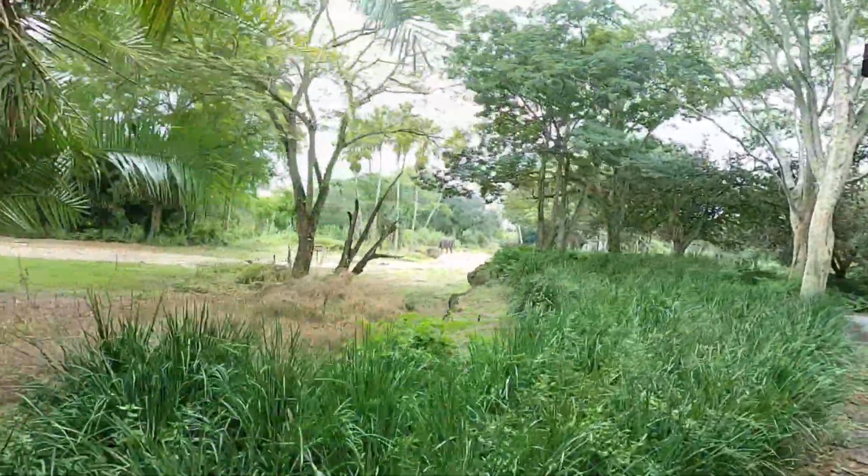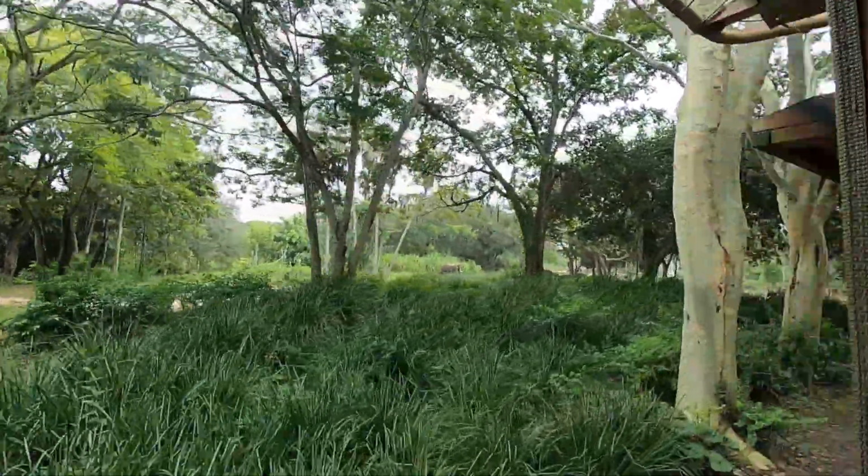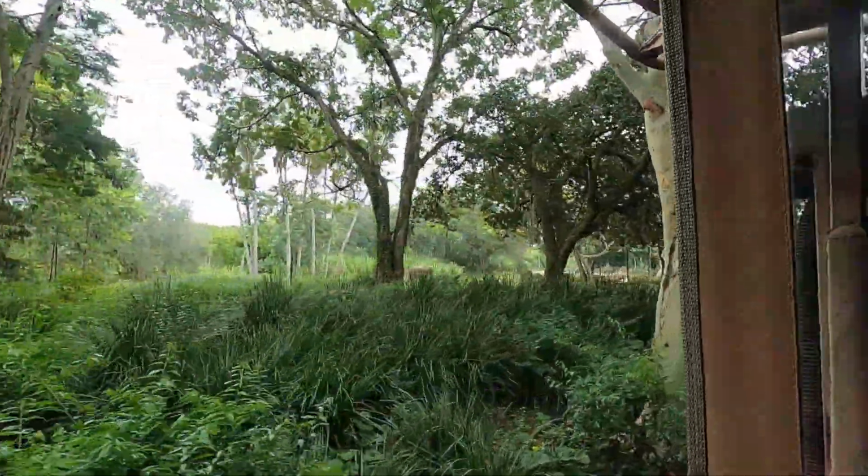Herds are usually made up of just females and their children, often led by the eldest female in their herd, which help them find food and water.